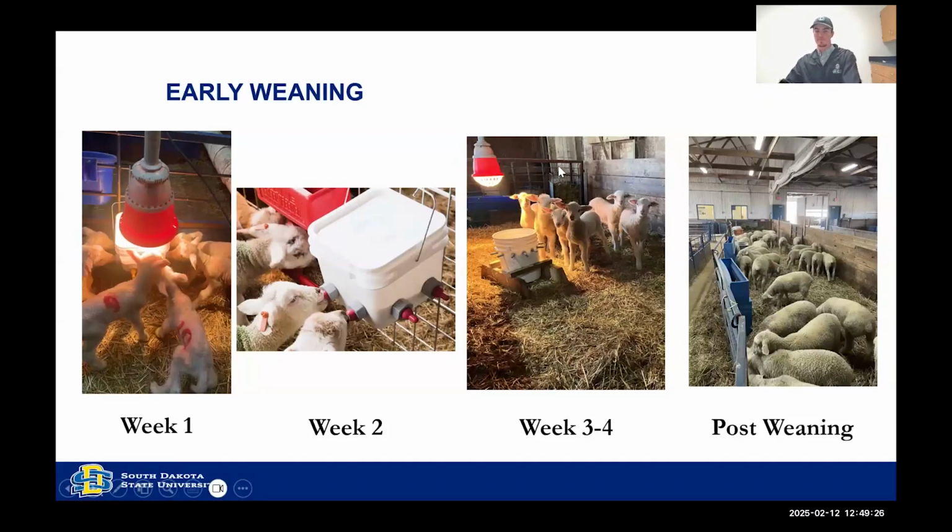The other thing, do as I say, not as I do here. We had hay in front of them. That was part of a university protocol. Somebody said that we needed to have it in there. So we did. But on your own operations, this is not something I would recommend while there's still milk, because we really want them to get their nose in the creep feed and start eating creep.